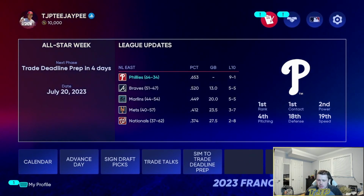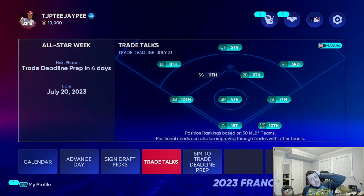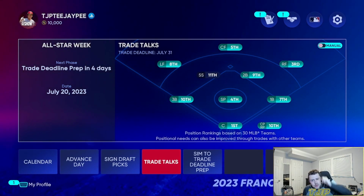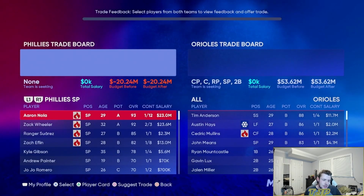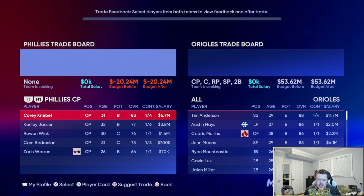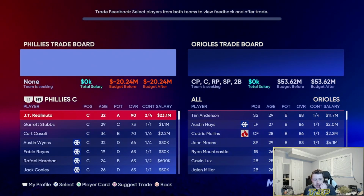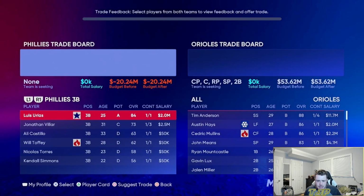Are there any trades we could potentially make to make this team better? There might be. There really might be, but we are way over the budget, so if we're going to make trades, it's going to have to be in the offseason. I mean, maybe we can make a small move, but even then, what would I trade for? I don't know. I actually literally have no idea.